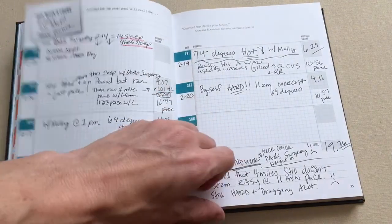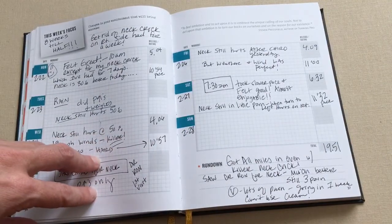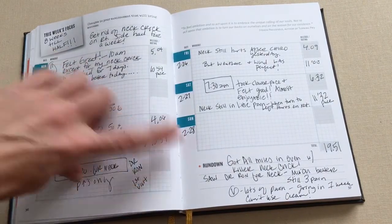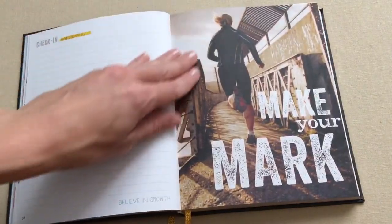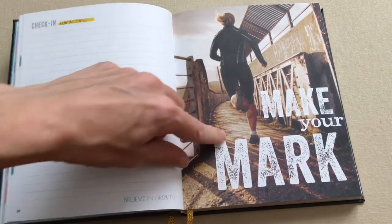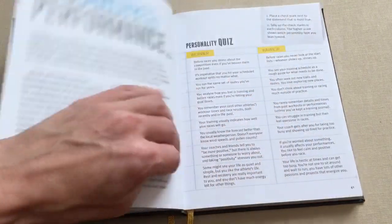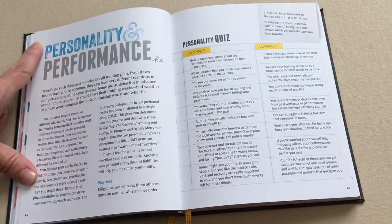And so anyway, I love this journal. It helped keep me organized. It helped keep me motivated. It really did. And it helped me know what I did that week and where I was going. There are check-in points or places for just notes, and more motivations kind of stuck in the middle of your weeks.